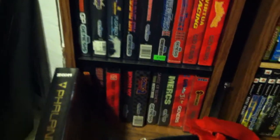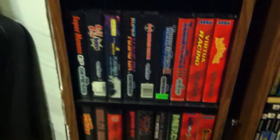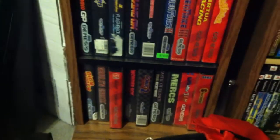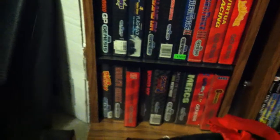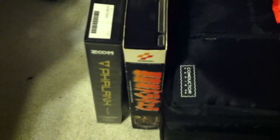And then got Ghouls and Ghosts in there. Can't really see it because Phalanx is in the way. Dick Tracy. There's a Wonder Boy and Monster World hiding in there. Shadowrun and Earthworm Jim. Here's my two X68000 games. Got Dracula, Castlevania, and of course Phalanx. Thanks, Beamer, for both of them. Blue BMW. And then that's about it.